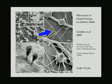So yes, we find tunnels associated with fungal hyphae. Yes, we find cavities in the carbonate that resemble the shapes of very particular fungus. And it's this guy. So we can use these features to identify the microbes.